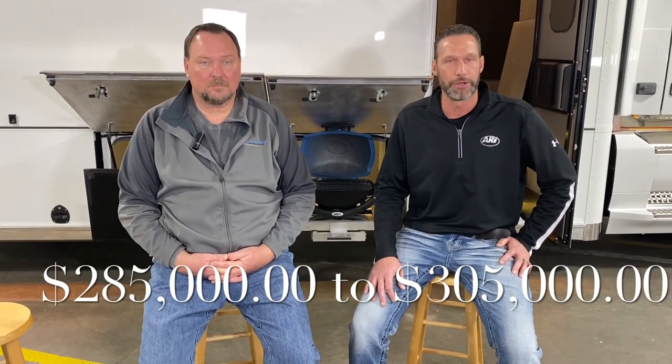So we can do full custom builds. If the customer wants to put their drawers in upside down, we can put their drawer in upside down for them. That's how custom we can do things here at ARI. Cool. So just depending on whether it's custom, Legacy 2, the length of the sleeper, the make of the truck, there's just a lot of variables there. But I will give you an average ballpark price of, say, a 156 to 180. Out the door with FET tax, extended warranties, you're probably in that 285 to 305 range.